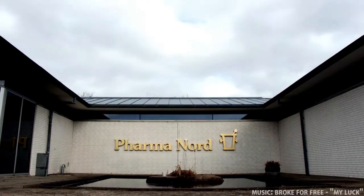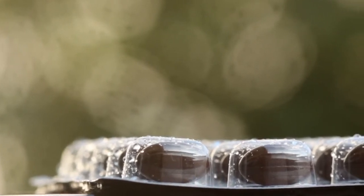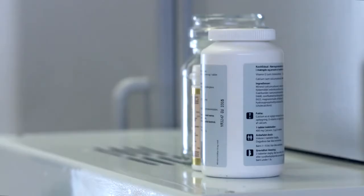Here at Pharma Nord, we often get the question, why are all your pills blister packed? Well, there are several answers to that question, so let's have a look at one. Many people keep their vitamins and dietary supplements in rooms with high humidity, like the bathroom or the kitchen.